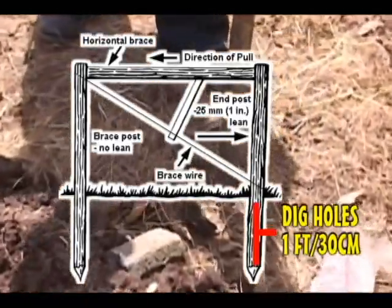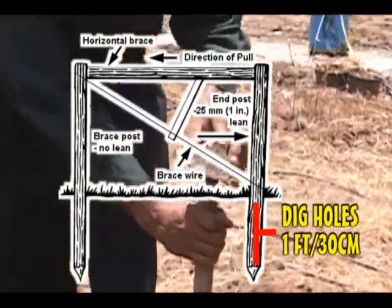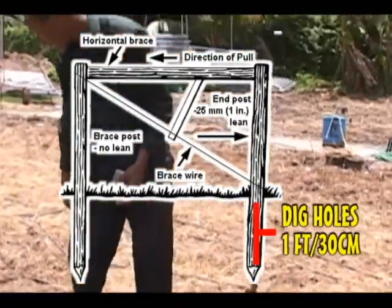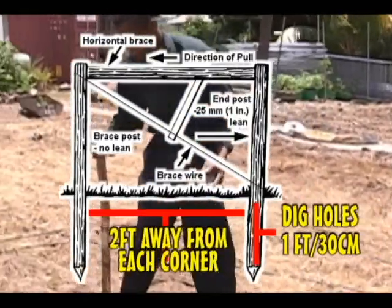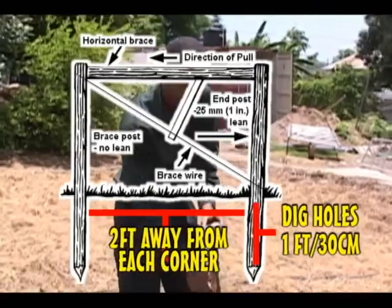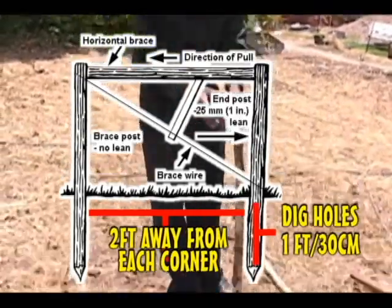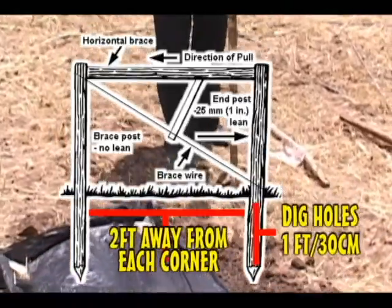Next time you use a solid stone instead of a block. Alright, so that's one corner. And I must say that ensure that each corner is about 2 feet from the bed to allow you to walk inside it without stepping on the bed itself.